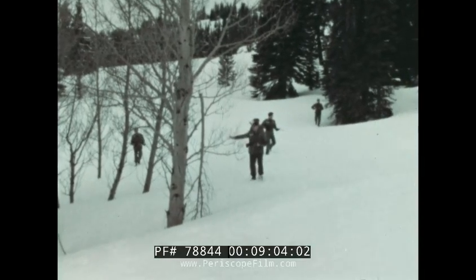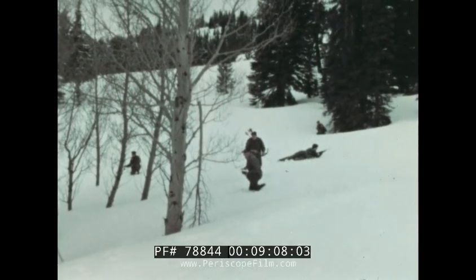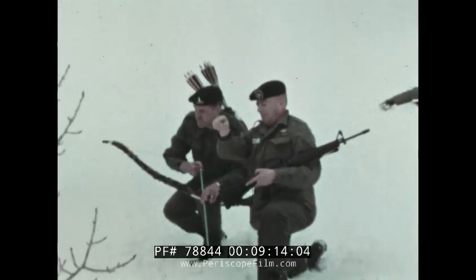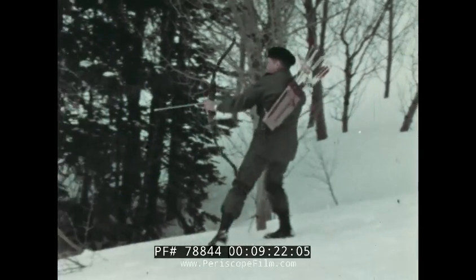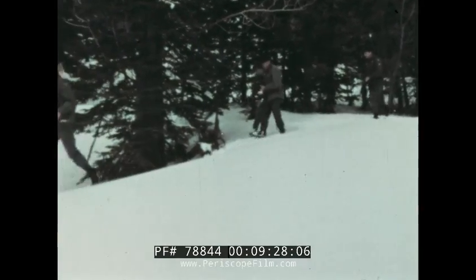Strict silence becomes the order of the day as the Guardsmen close in on their objective. They know the outpost is somewhere close. Then, without warning, they spot the enemy just a few yards away. Because silence is imperative in a situation like this, the usual weapons are not employed. The quiet deadliness of a swift arrow does a much better job. Don't be alarmed. It was just a dummy.